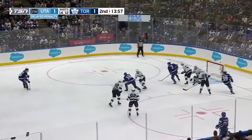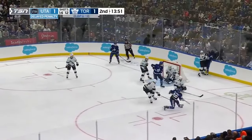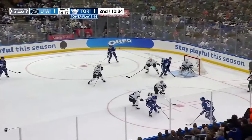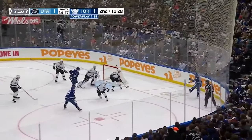Drops it back. Timmins blows up on him. Holland maintains possession. Holmberg back around to Robertson. Robertson for Nylander, a shot, and William Nylander turned away. Marner holds the line. Nifty play by Marner. Winds in, crisscrossing with Riley. Marner slides that back to Tavares, back to William Nylander, slaps it back in front, tip wide by Minten.